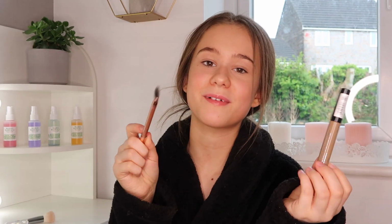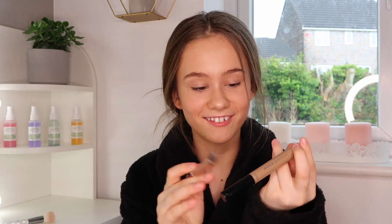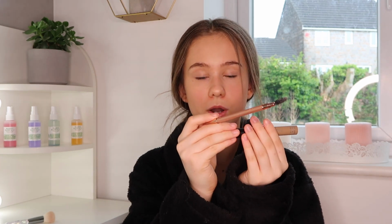I literally put some tinted stuff in it. So yeah, it's going to be very quick. I'm going to brush my eyebrows out, and then I'm going to use the Collection Incredibrow Tinted Brow Mascara, and it's in the shade Blonde.